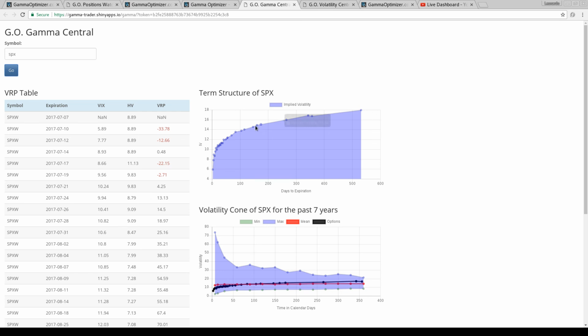And look at the term structure. The term structure looks perfect. It's extremely low volatility in the near term, and then grows nicely, and then kind of tapers off. Last week, this thing was almost inverted and flat.